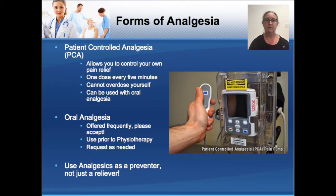Now we're going to discuss the forms of analgesia. These are the ways that we manage your pain in that post-operative period, so that you can, one, be comfortable, and two, participate in your physiotherapy sessions. In that initial post-op period of time, you may have a patient-controlled analgesia, which comes through the drip. It has a little button that you can press. It gives you small amounts quite often when you require it.